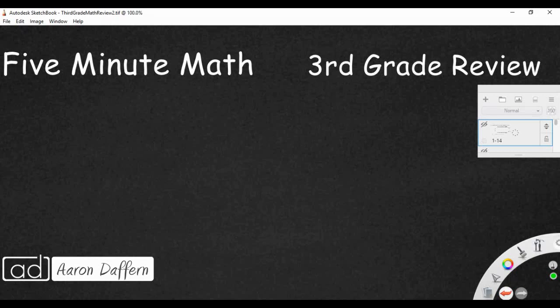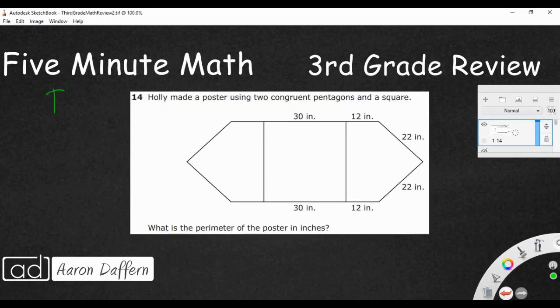Hello and welcome to our third grade math review. We are on day 11, and as always we are looking at the 2017 STAR test. Today we're going to start with some perimeter problems and then get into a time problem.